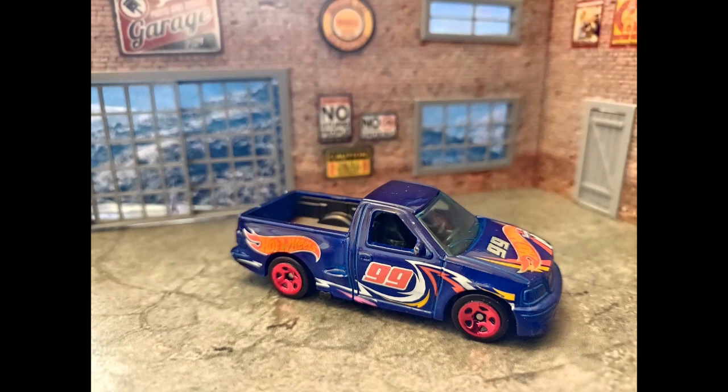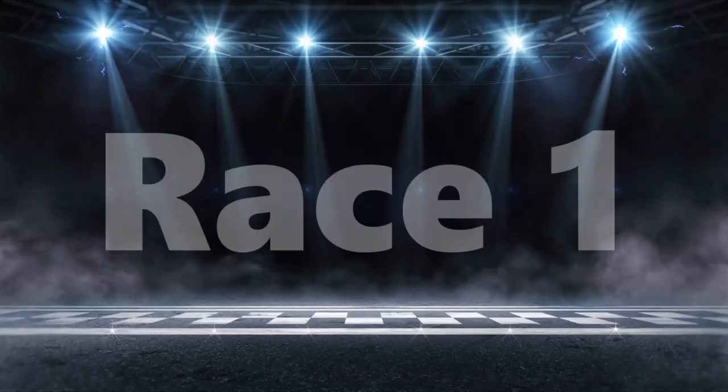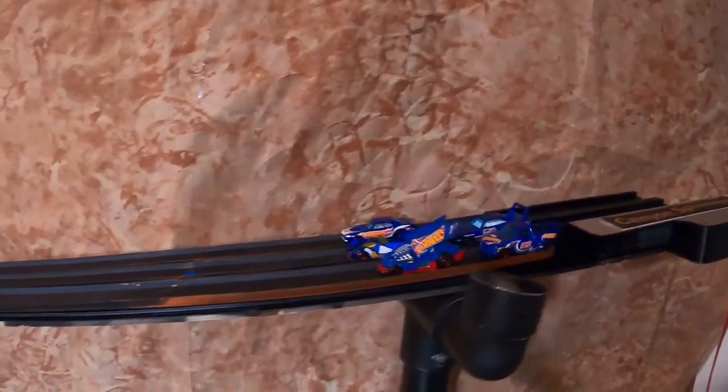Now it's about time for race time, so let's head to the starting line for race 1. Race 1, we've got Dirty Outlaw, High-Tech Missile, and the Camaro in the front row.